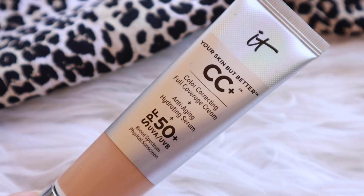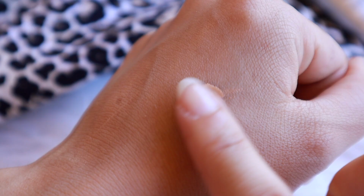For a foundation, I'm gonna use this one from IT Cosmetics. This is their Your Skin But Better CC Cream. It has SPF 50+. This used to be a favorite of mine, actually, but then I stopped using it. Hopefully this is still my color. This is in the shade medium. And this is one of those products that's like skincare with makeup.